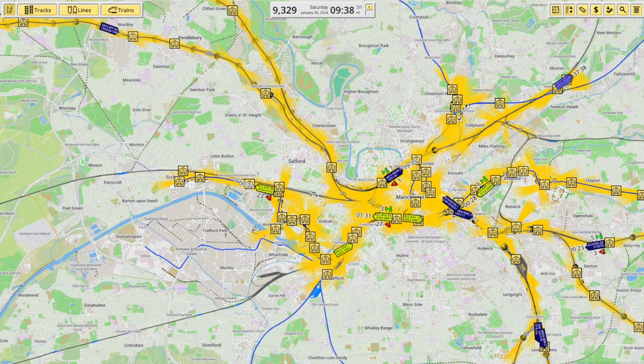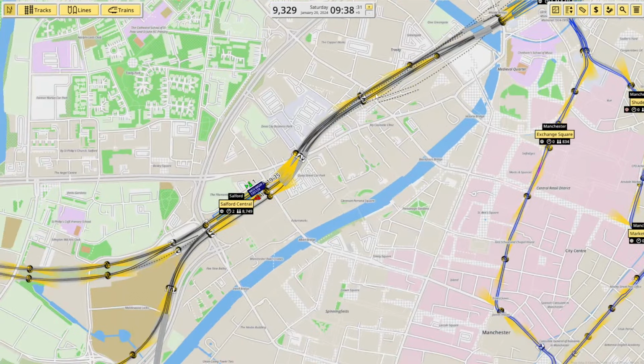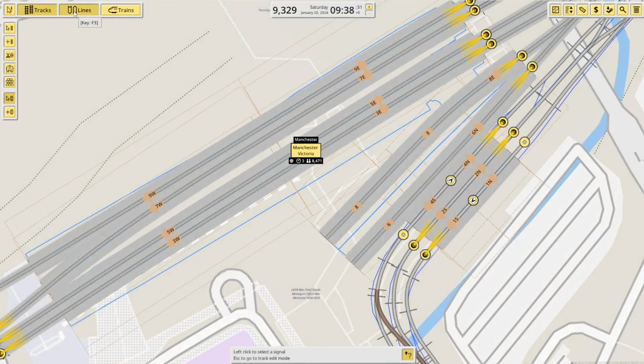Okay, well, what we'll do for now, then, they'll run from Victoria, because obviously we haven't built Blackburn yet. We will have to work on that next, I think. Something up that way, because we've not done anything down that way. So let's just have a look at our lines.